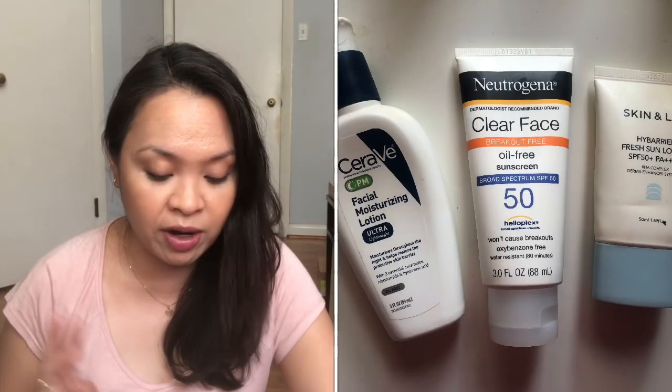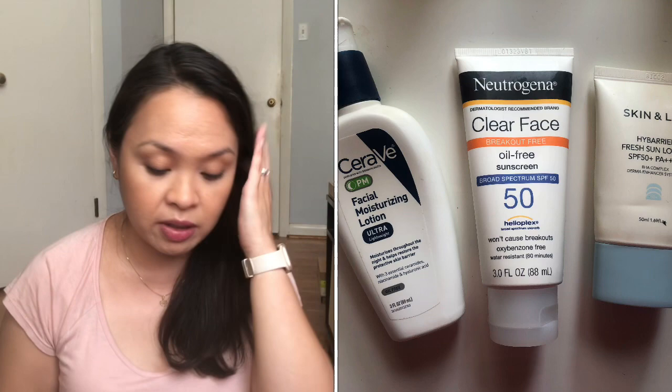Face moisturizers, I had 2 back in February, and now I have 3 face moisturizers. I do use grapeseed oil as well, but that's more of a full body and face product, so I don't include that in this category per se. I just have that as a side note. So 2 in February, 3 now, and 1 is a backup sunscreen.